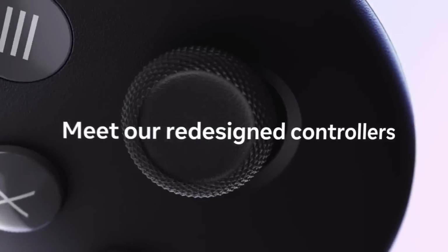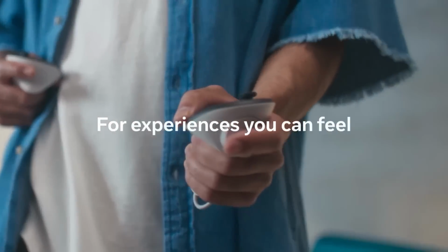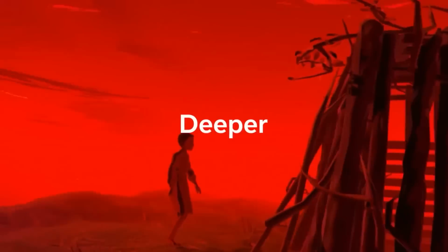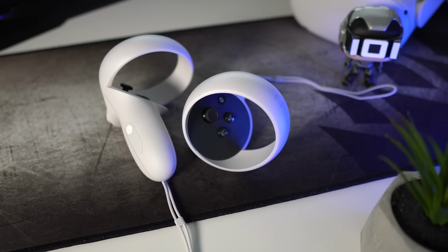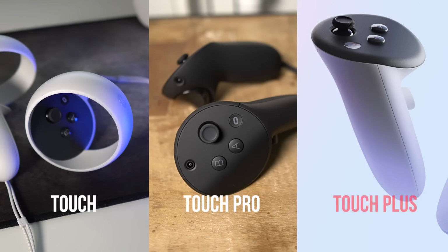But there's another new thing, the controllers. The Quest 3 will come with the Touch Plus. Now, to make this more understandable, so far we got these controllers. The Quest 2 comes with the Touch controllers, and the Quest Pro uses the Touch Pro. The Quest 3 will get the Touch Plus.